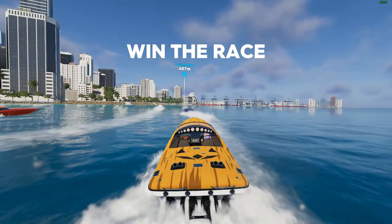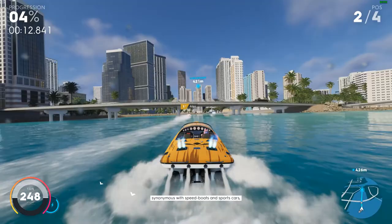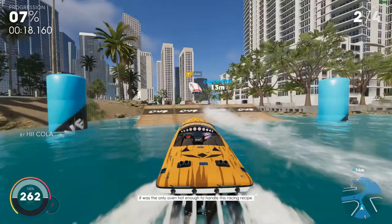This event, we wanted a sizzling, mouth-watering land and sea odyssey that would leave our viewers hungry for more. And since Miami is practically synonymous with speedboats and sports cars, it was the only oven hot enough to handle this racing recipe. So bon appetit, race fans. It's time to get cooking.